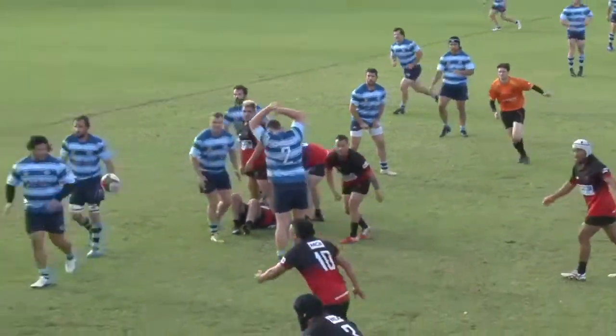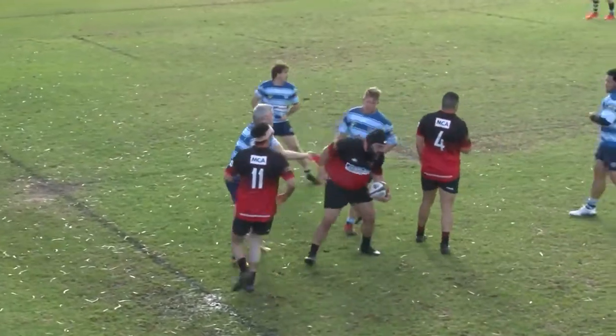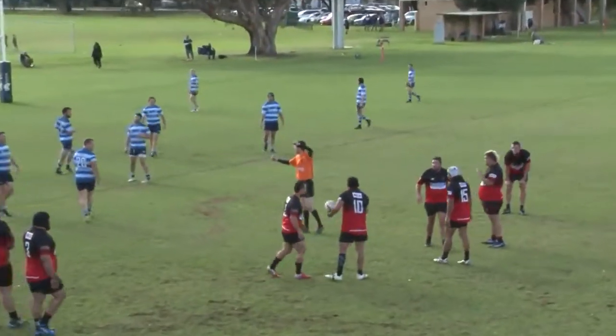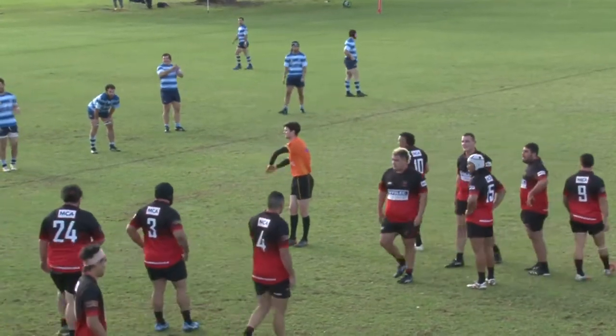Casual Cottesloe player coming out the opposite side of the ruck, a little bit lazy. Get the penalty advantage. Advantage, number 1 side. Take the step. Number 1. Yeah, just take a step for me.